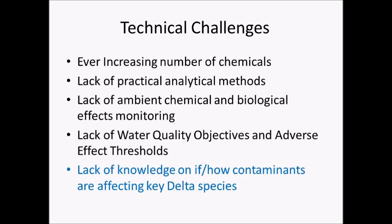Getting to the question of what our challenges are, with contaminants, there are a lot of technical challenges. First, there's the ever-increasing number of chemicals. Second is that most of those chemicals do not have analytical methods. In fact, it appears that organisms tend to be more sensitive than the existing analytical methods. We also have a lack of an ambient chemical monitoring program and also of looking at biological effects. If you don't look, you're probably not going to find things. But if we were looking, again, there is a lack of water quality objectives, which is essentially: what is that safe level? So when do we start seeing an adverse effect?